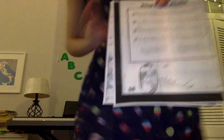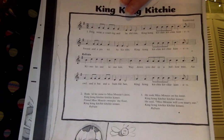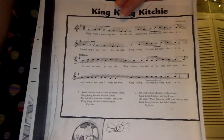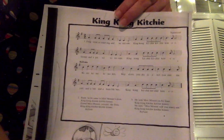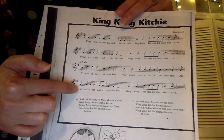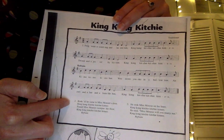This song has three verses. So the first verse is underneath the notes here. You read it left to right. And then where it says refrain, refrain is repeated. So you do the first verse here, you do the refrain, then you do the second verse, then you go back to the refrain, then you do the third verse, and then you go back to the refrain.